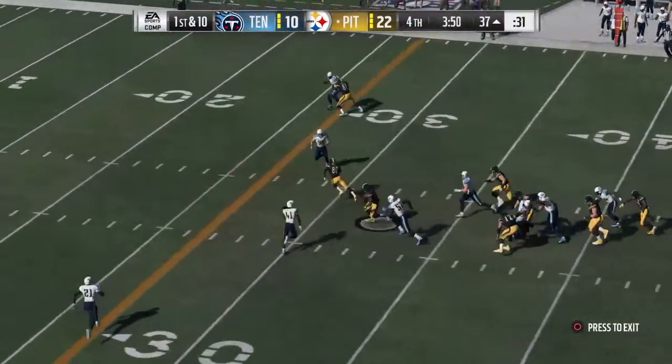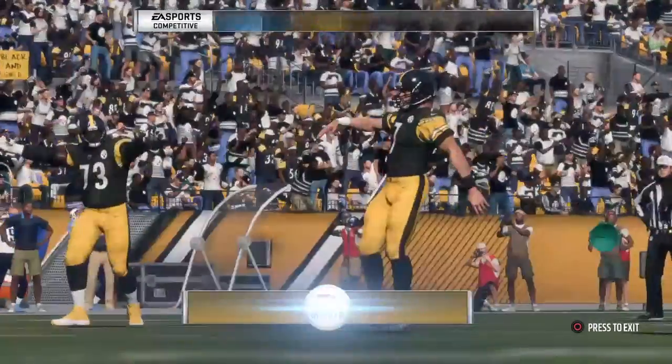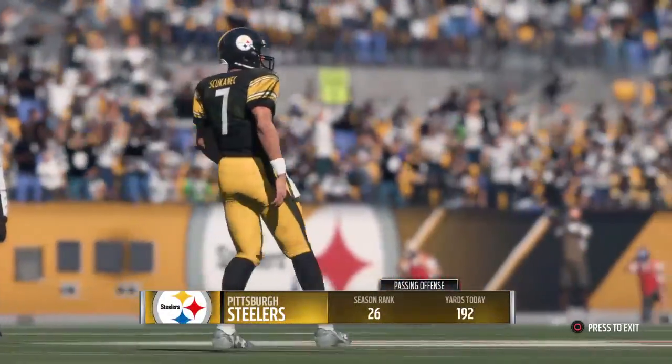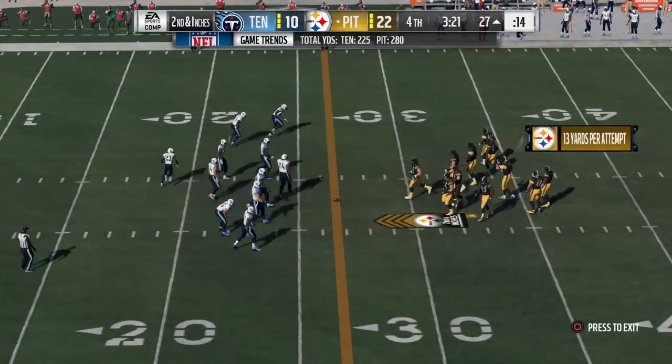They'll try and start this drive in the air. It's a short one here, complete to his tight end. And he'll be brought down at the 27-yard line. 10 yards on the pickup there, and it'll be 2nd down. Looks like the defense in press coverage here.